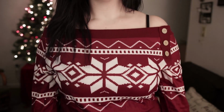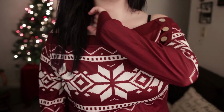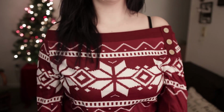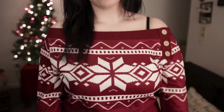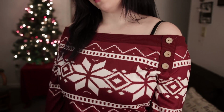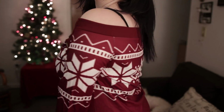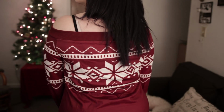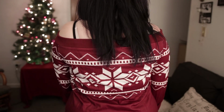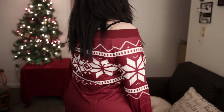I think that it, of course, would also be better if it were an actual knitted sweater, and it would be just really cozy and thick and stuff. And I think my biggest pet peeve with these types of shirts is the material. It's just fashion only. It would be really cool if the sweater pattern were actually knitted into a sweater rather than just being printed to look like a sweater.